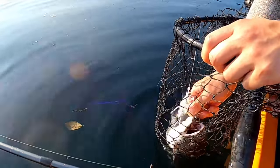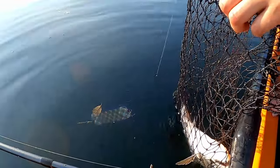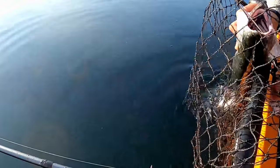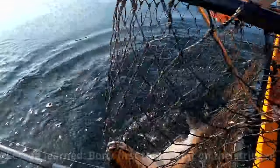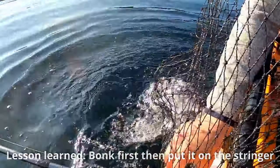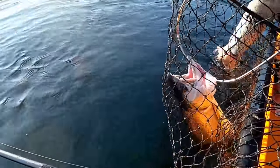Trailing hook. Oh, that's a nice coho. All right. Put it on the stringer. We're in business.